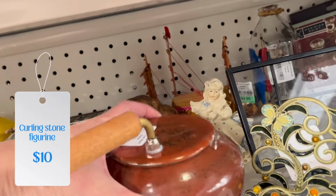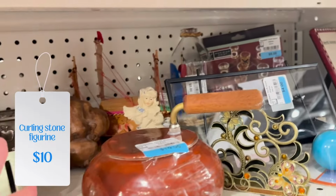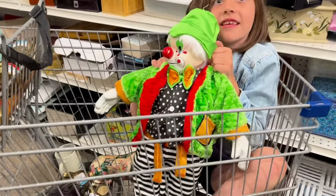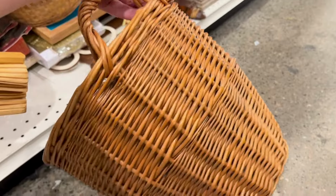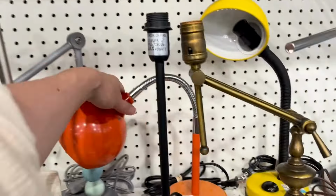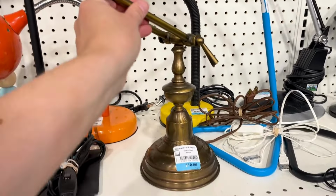This was a really interesting little knickknack. It's a bowl of some sort, Studio Pottery made, that's actually the shape of a curling stone. Never seen anything like that before. We also found this clown, and I was thinking about getting this wicker basket for my bathroom as a garbage can, but I decided I didn't really like the color of it, so I passed on it. I found some interesting lamps too, including a brass one, but decided to pass on those as well.